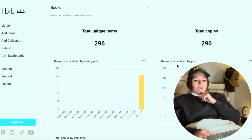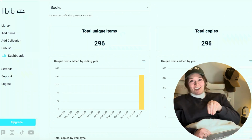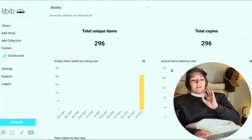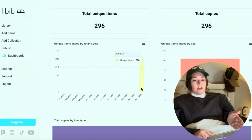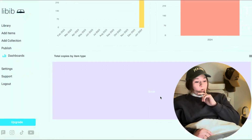And it also shows you how many books you added by year. So obviously, I did not buy 296 books this year. The year just started. These are just all of the books that I currently own. So this is just kind of a starting point for me. And then as the years go on, you can see how many books you added to your library every year. So I think that's really cool.